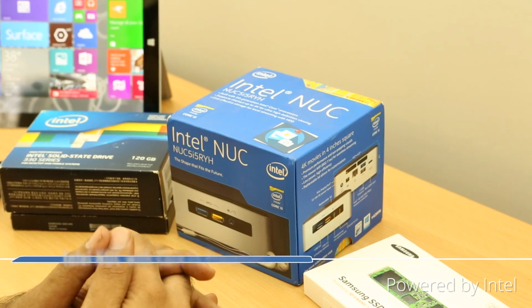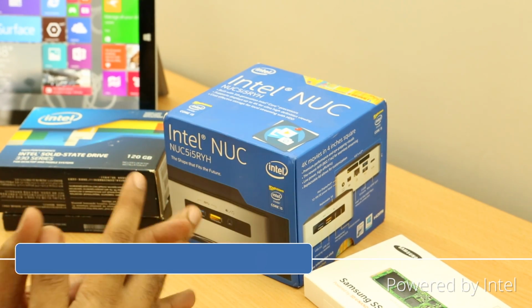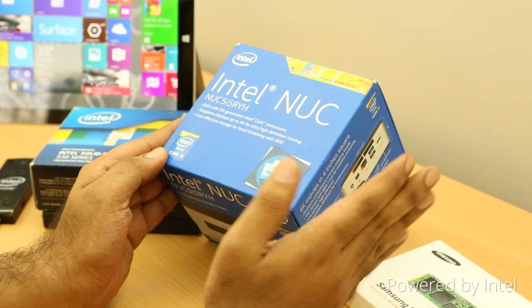It's not a phone, but it's not a tablet either, but it's actually a NUC or something like a mini Mac Mini for Windows. This is something Intel has been selling for quite some time in the market, and we're getting our hands on it.